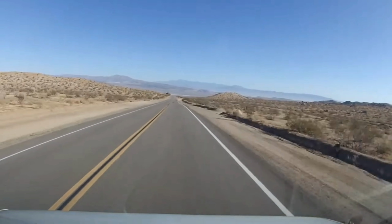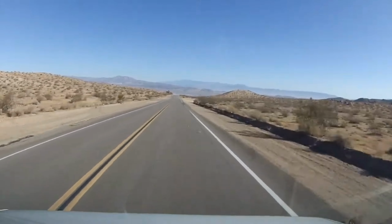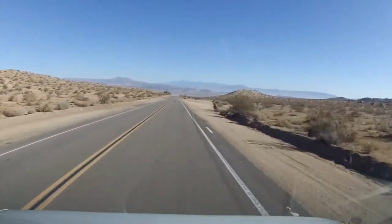Wow, this is amazing here. Driving along through the desert, we're headed towards Death Valley. And we're going to have a great trip here.